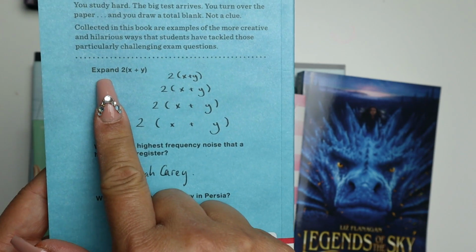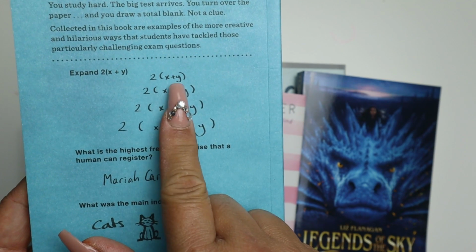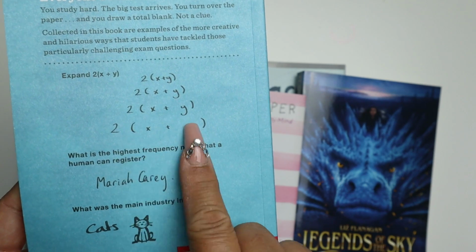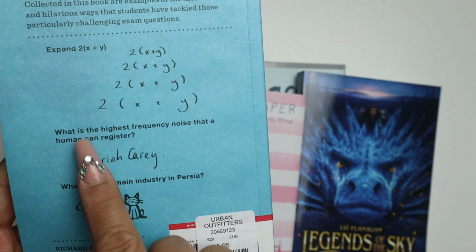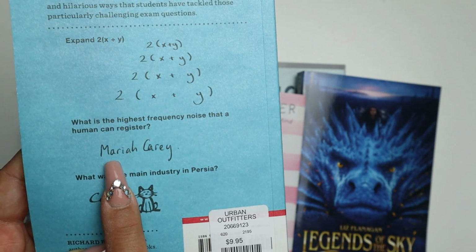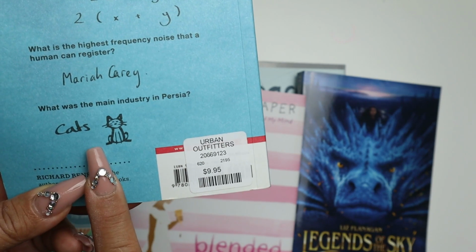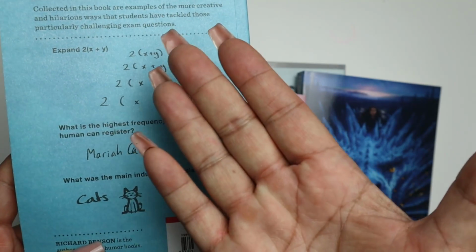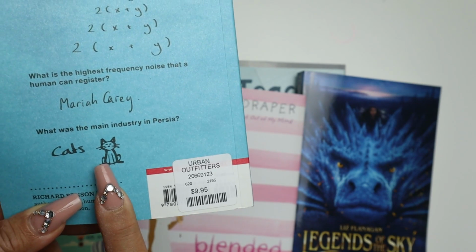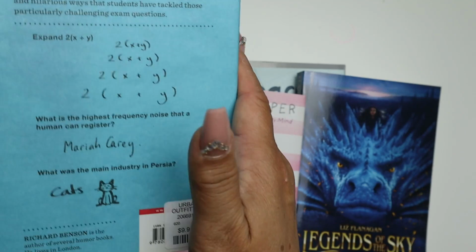For example, expand 2 times the sum of x plus y. So this student is literally widening this expression. That's kind of funny. What's the hardest frequency noise that a human can register? Mariah Carey. What was the main industry in Persia? Cats. So a little bit of math, science, and social studies. So Ms. Lee and Mrs. Kanamori should find this very funny.